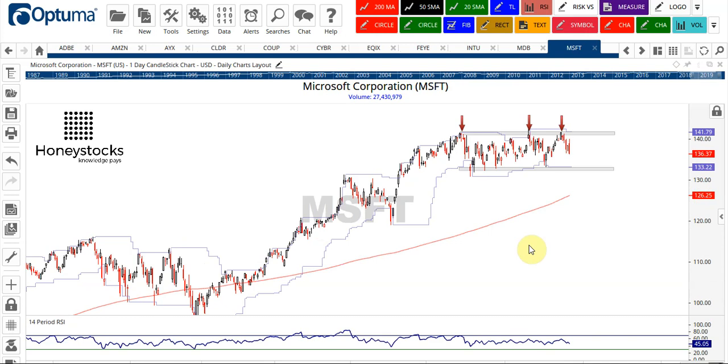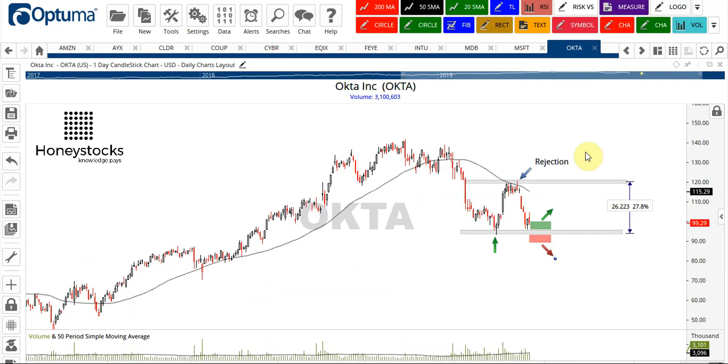Microsoft is still chopping about, doing nothing at the moment. I think a lot of us have been waiting patiently for a potential breakout here. It's logical that we start to come back here and test this lower level of support. So if you're in Microsoft, I think it's holding up fine. It's obviously a great company. Obviously, it's a big week with earnings season, not obviously with Microsoft. I don't think they're reporting this week, but a lot of the big tech companies are reporting this week. So how they perform will probably dictate in the short term which direction we end up moving there.